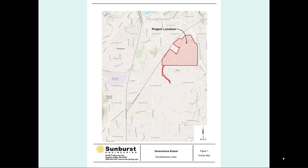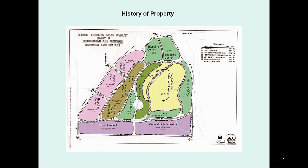So this property was owned by Kaiser for many years, but after they closed their plant, they no longer needed this property, and so they decided that they would look to change the zoning from heavy industrial to a portion that's light industrial on the southern end and mixed use in the rest of it.